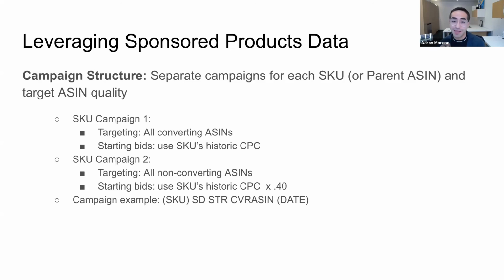And the right bid that we found is to actually use, again, the historic cost per click, but just 40% of that. So just times that by 0.4, and that'll give you a really conservative bid that should be driving you profitable sales out the gate. And this is a campaign example right there. So we would name it the SKU that we're promoting, put in the research method, STR converting ASINs, and then today's date. Cool.